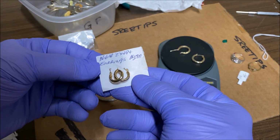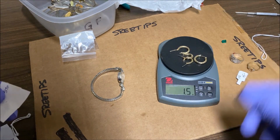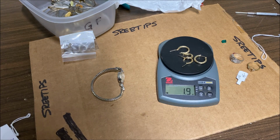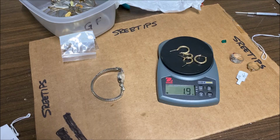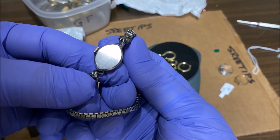That's another pair that was $5. They are also 14K. So she got 1.9 grams of 14K gold for $10. Then she found this watch. I think it was $100.